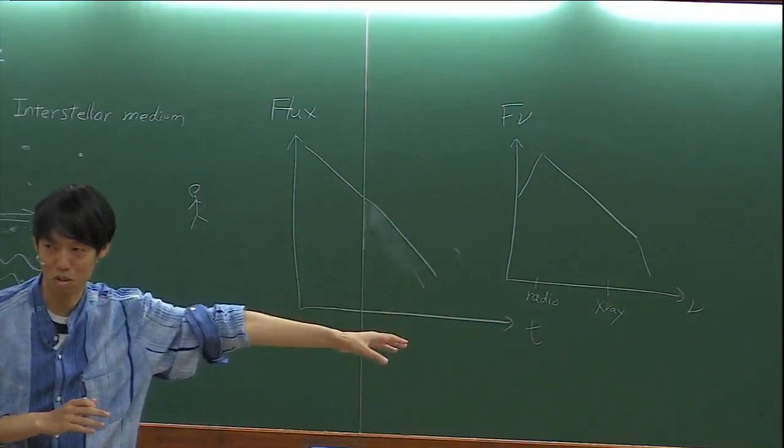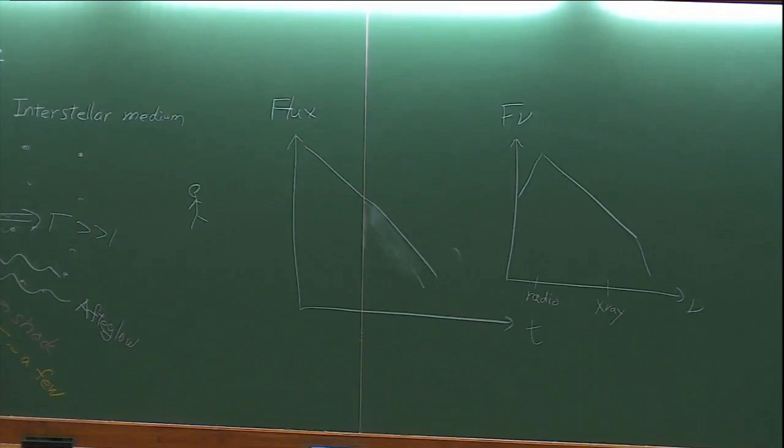Because of this power law nature, we have a very good standard theory of the afterglow. The standard theory of the afterglow uses this shock and then tries to explain this power law nature. So let me discuss afterglow theory.